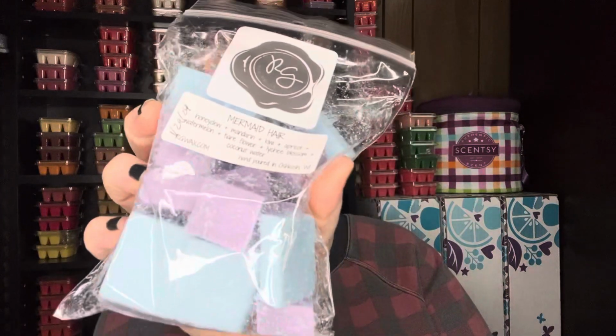And then Mermaid Kisses in the Rain is mermaid hair and Kissing in the Rain. And I do have mermaid hair actually. I got that. Here it is. I actually picked up, I think these are called mini melters. This is honeydew. So mermaid hair is honeydew, mandarin, kiwi, apricot, watermelon, tiare flower, lychee blossom, and coconut water. And so that's all of that with Kissing in the Rain.